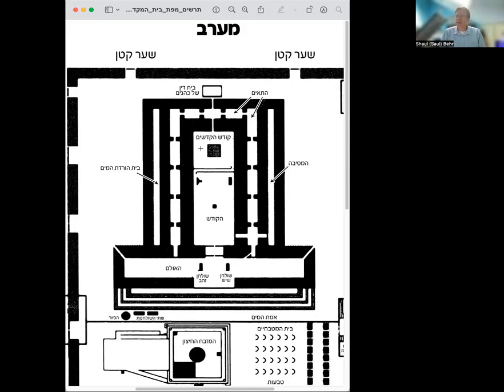And there were actually skylights in this area above the kodesh HaKodashim. Why do you need them? When there was maintenance that had to be done inside the Kodesh HaKodashim. It was still a building. It needed to be maintained, but how are the workmen going to get into a place where the Kohen Gadol is only allowed to go on Yom Kippur?